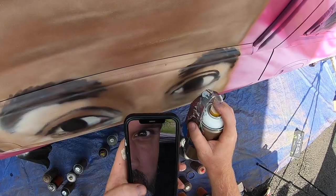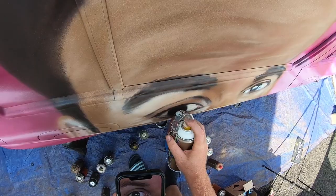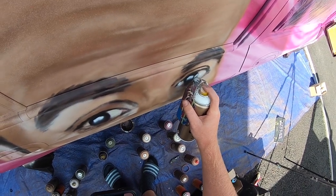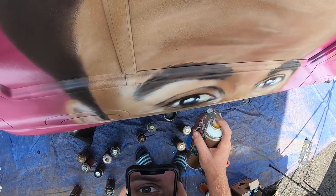And a key little thing for portraits that I do personally is add a little white reflection in the eyes, even if the reference picture doesn't have it. It always brings the portrait to life. So that's a little thing that I always try to do in my portrait painting.